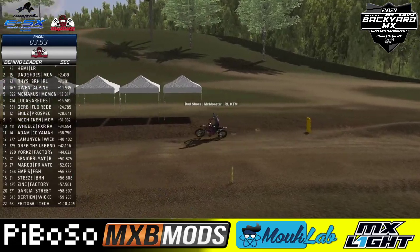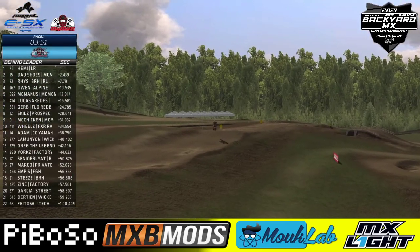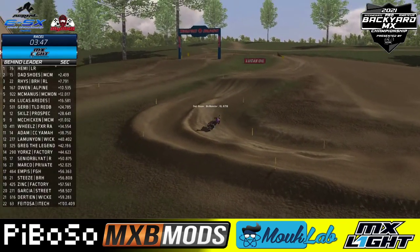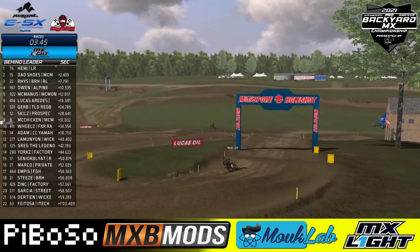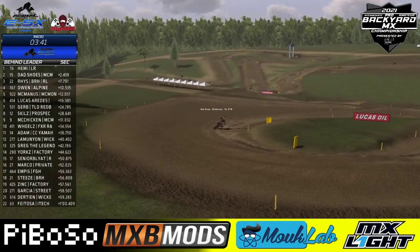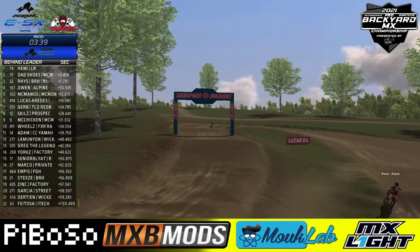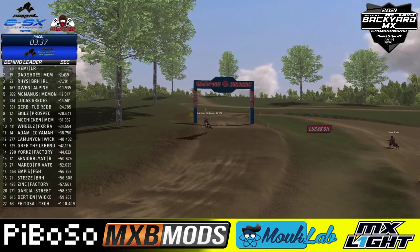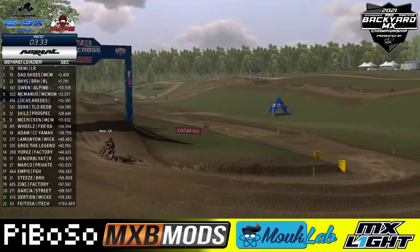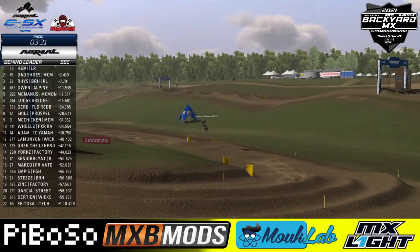Let's go back on board with Dad Shoes in the runner-up position here. And through the mechanics area he goes. A lot of these riders taking that inside line right there. I tell you, it is super rough, but these guys are handling it. You know, it reminds you of a $2 steak from Walmart. It's just one of those things where you just got to keep plugging away at it.